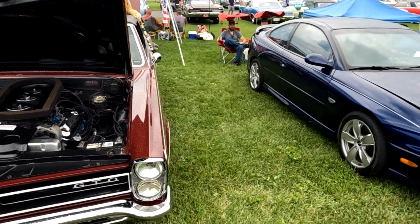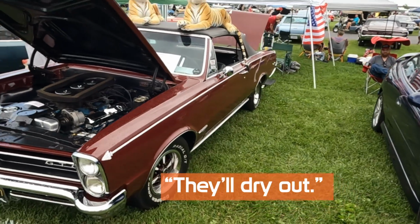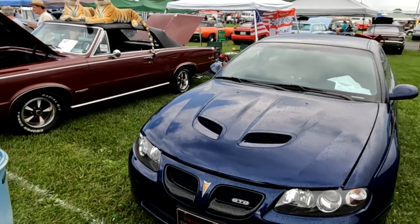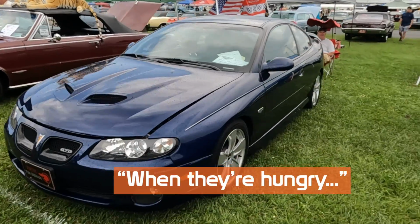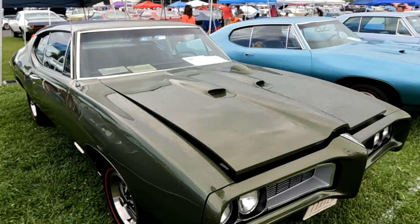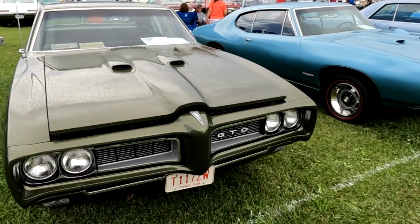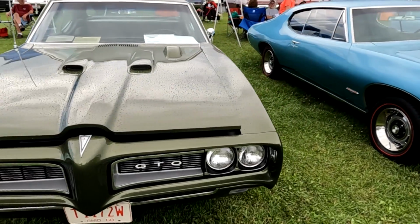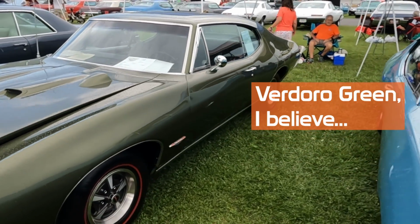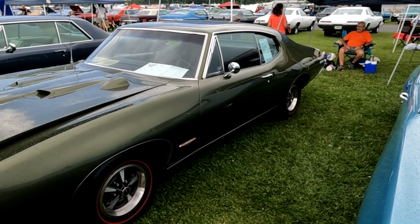Tigers don't care if they get wet. They'll dry out. But they do like Mustangs. Oh, yeah. They're tasty. When they're hungry. This is the color I might go with the Le Mans. It was an option back in the day. I just love that green.